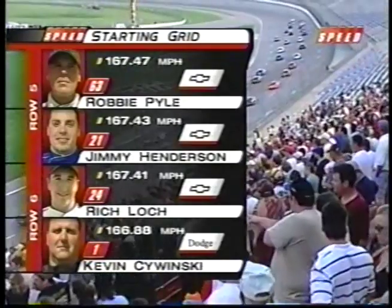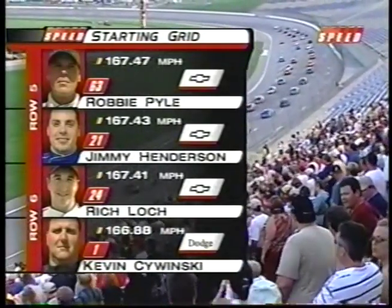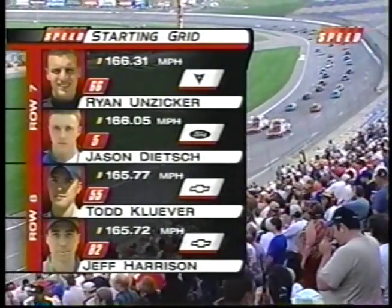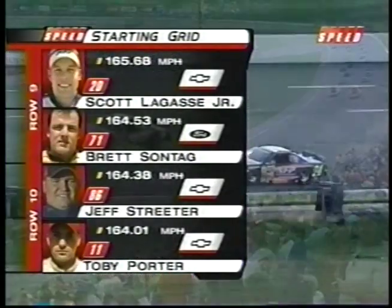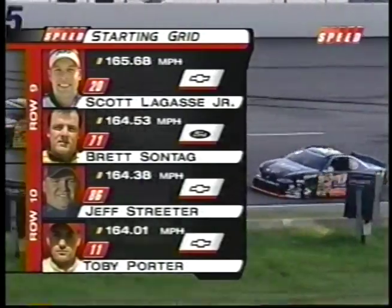Rows 5 and 6, Robbie Pyle and Jimmy Henderson, another rookie, as is Rich Locke, and Kevin Sawinski, defending series champ. Rows 7 and 8, Ryan Unzicker and Jason Deach, more on him, Todd Cleaver and Jeff Harrison. Rows 9 and 10, a couple of rookies, Scott Lagacy and Brett Sontag, and Jeff Streeter and Toby Porter.